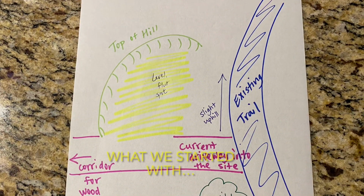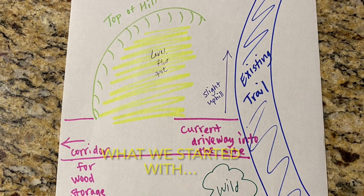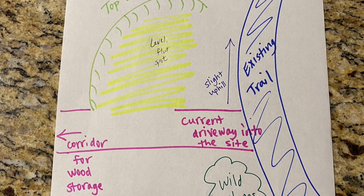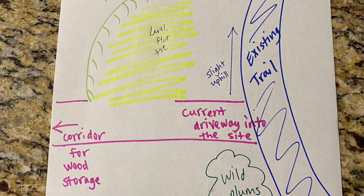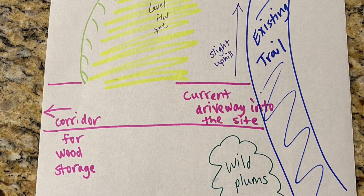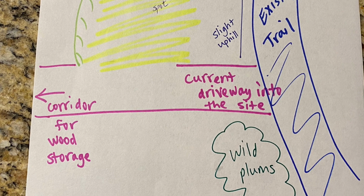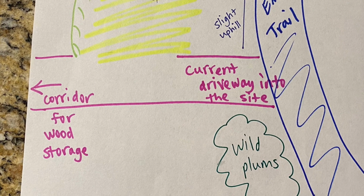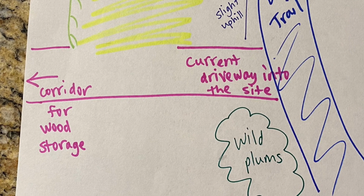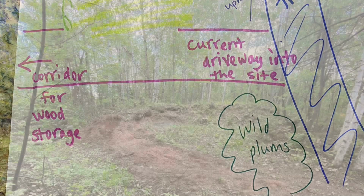Some folks have asked for kind of an overview of what we started with and what we've done for excavation so far at the Saw Shack build site. So here's where we started. You'll see the existing trail on the right and the existing, what I call the driveway into the build site. And this is where you turn at the wild plum brush, and that's in pink. If you keep going straight down, that's where we're clearing a corridor, and we plan to do wood storage there.